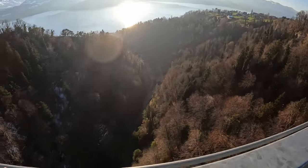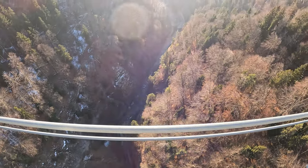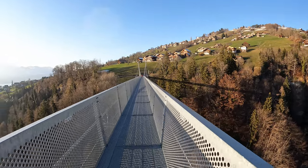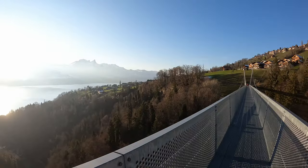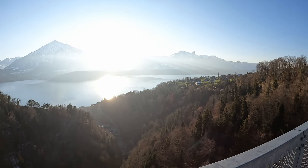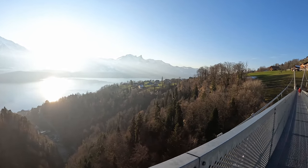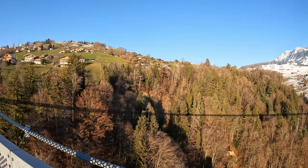Oh yeah, let's check how deep it is here. It's just me and three other people on the bridge, and it's already shaking a little bit. It has a swing from the steps of the people.